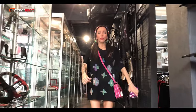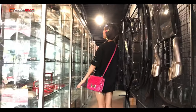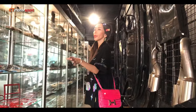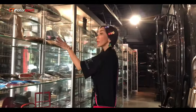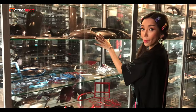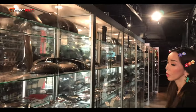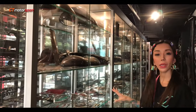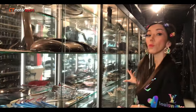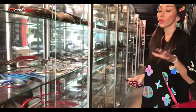And now let's go to my favorite section, the Porsche section. They have all the accessories, including not the dipping carbon fiber, but the dry carbon fiber for all this Porsche modification. See, these are for the Porsche Cayenne, Porsche Macan, and also Porsche Panamera. Whether it's the latest model or the older model, they have it all for you at City Motorsport.